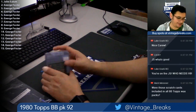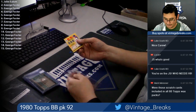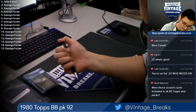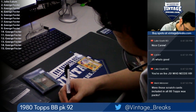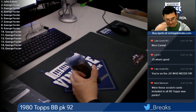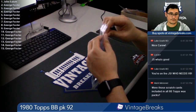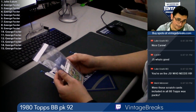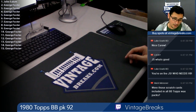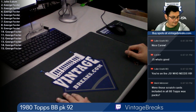George, so you got teased so much. I'm gonna throw in your package the scratch off. I don't know if you collect this, but I'll put it in for you. There you go, guys. 1980 Topps Baseball Pack 92. Hey, Mark. Yeah, it looks like they were all in there. I've broken a lot of 80 Topps Baseball, and there's always been a scratch-off in there. Obviously, they're no good, but back then, it was.